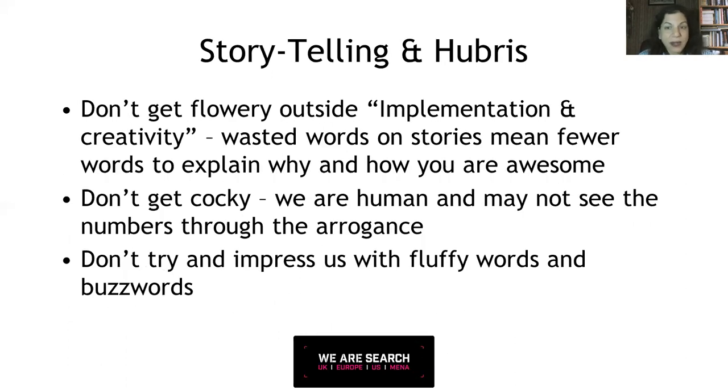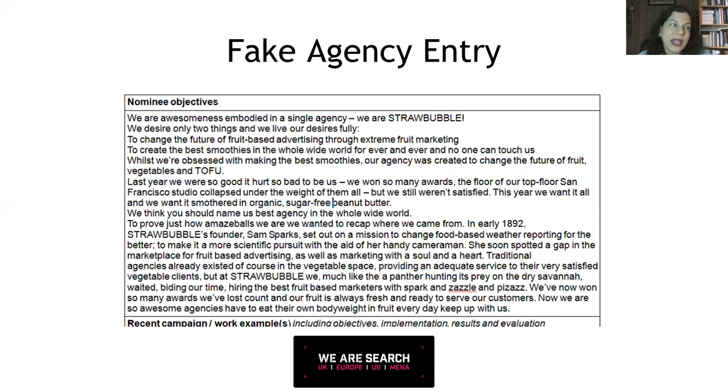Don't get flowery outside of implementation and creativity, and remember, we are human. So if you are arrogant and antagonistic in your entry, we might not score it well. If you say something like, we're better than all the judges because we're awesome, the judges aren't necessarily going to respond very well to that because we're human and we have feelings. And again, this is a fake entry, but you can see the arrogance coming out in this. You can also tell I was watching Cloudy with a Chance of Meatballs really clearly here. But we want you to tell us why you should win without being arrogant, without being pumpy. Just be yourself, be clear, but also inspire us without angering us.